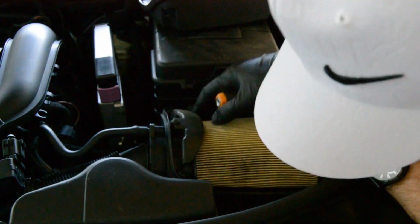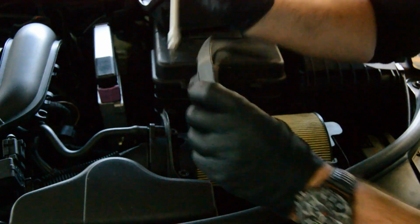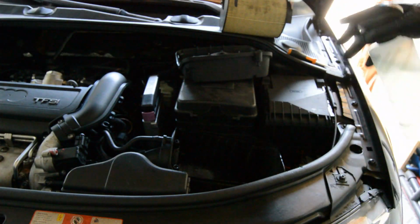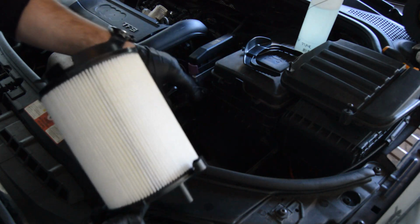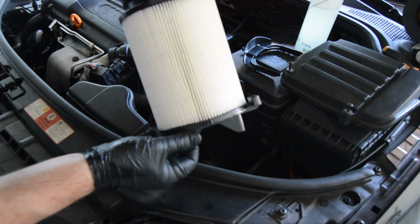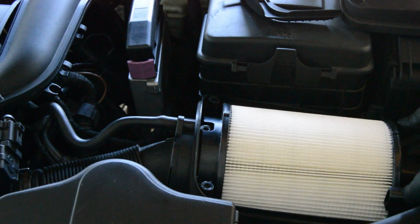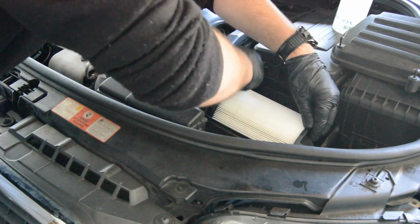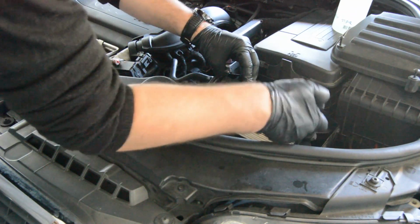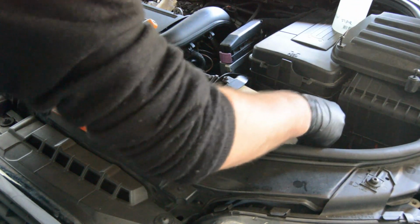Guys, and it's not well installed. I don't know who installed this, but let's see. The previous filter was badly installed. Guys, to install these filters, there is a position right here. You put it like this, I hope you can see it. And then this is a locker. This will lock your air filter. You see it? This doesn't come out. Okay, this is well installed, okay?